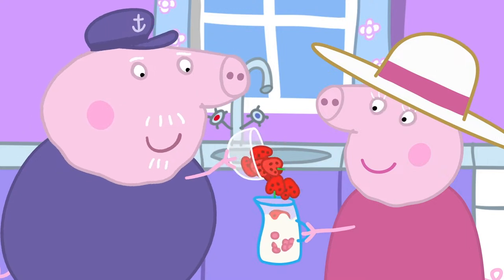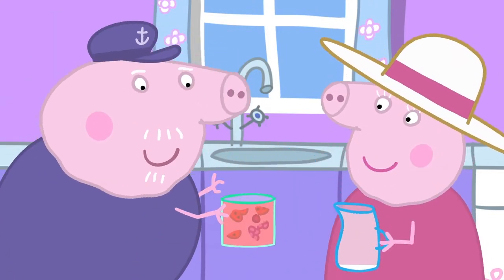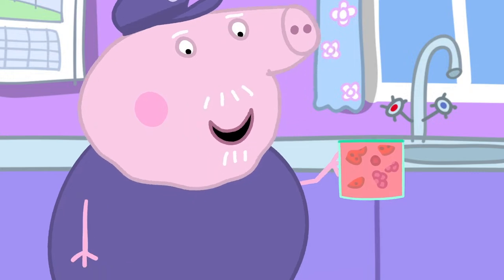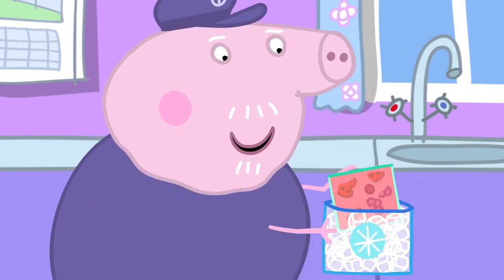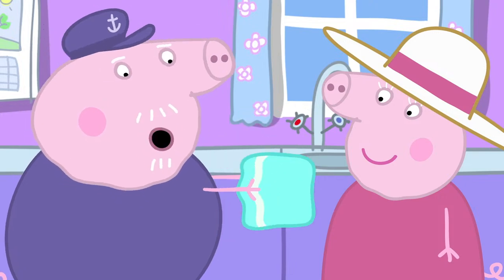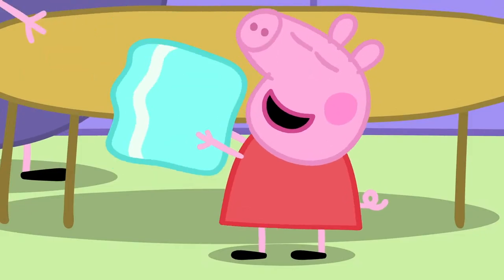In they go. Then we pour all our ingredients into a freezer bag. Now we need to make it very cold. Ooh! We'll put the ice cream bag into this bag full of ice and salt. And wrap it all in a towel. Now for the fun part. We shake it up and down for 5 minutes. You can start the shaking, Peppa.